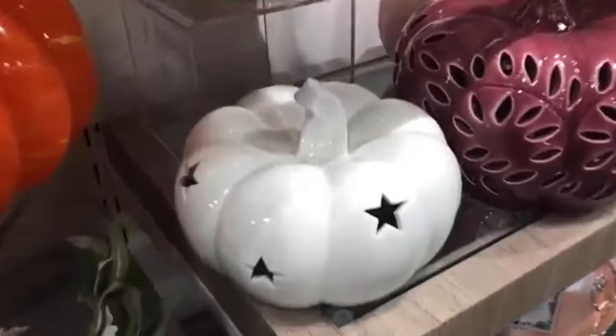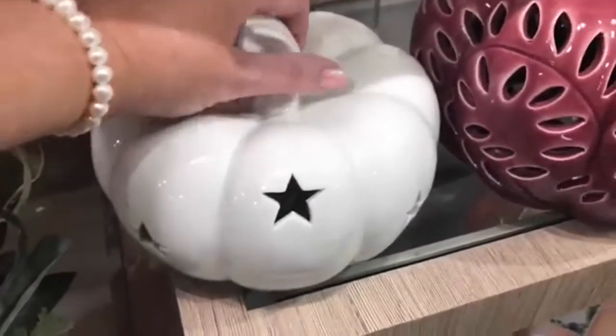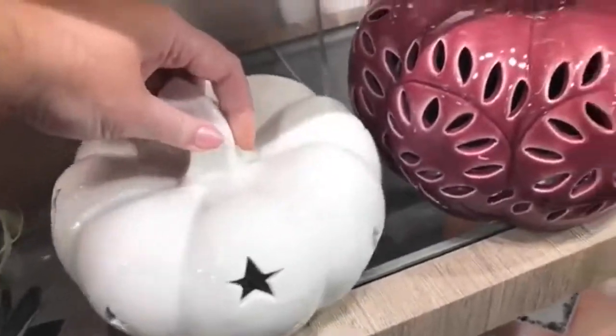I love this one. I think the white one is really pretty too. And this one with the stars is super pretty, and you can turn it on. It has a light inside.